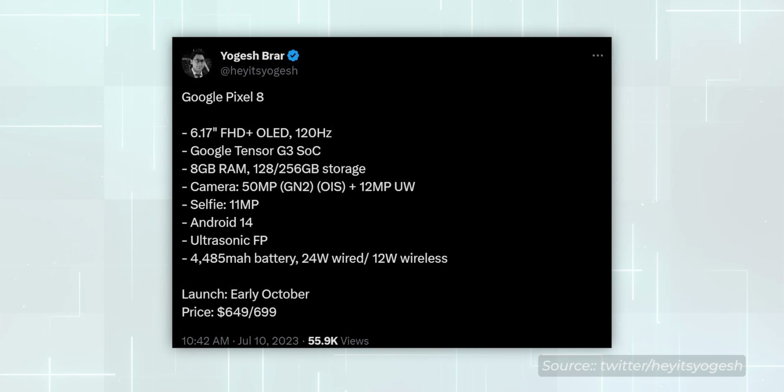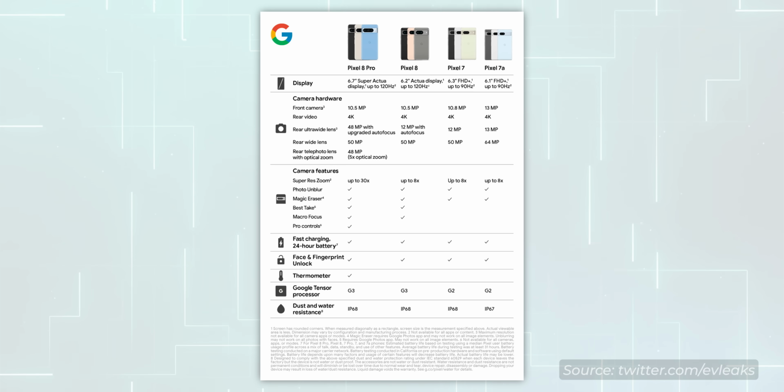Now for the Pixel 8, you can expect a dual camera setup on the rear, 50MP plus 12MP, and a selfie camera of 10.8MP on the front. Now with the Pixel 8 Pro, however, the camera specs have leaked and it's looking fantastic. 50MP primary camera, 48MP ultra wide, and a 48MP telephoto camera as well. The telephoto is of course a 5x telephoto, and then you'll have the 10.8MP selfie camera too.